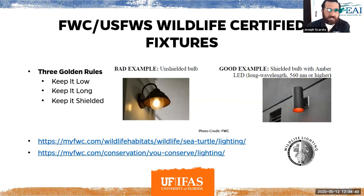So here's an example of a good example and a bad example of what we're looking for. We're not saying you need to turn off all your lights and make everything dark, because we really want you to be safe on your property. But there are ways to shield and use different types of bulbs that will provide adequate safety and security for your property, but also won't be an issue for nesting and hatchling sea turtles.